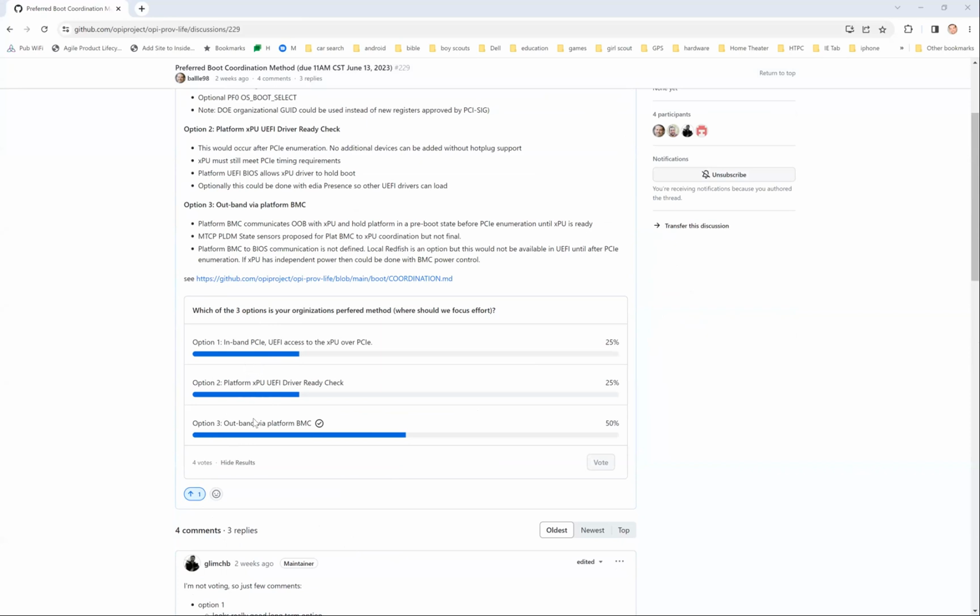And some of this is probably along the lines of we all have a little bit of, I mean, obviously Dell has a little bit of a vested interest in the BMC implementation. And then I can see where if anyone's implemented or is in the process of developing around the UEFI driver ready check, that makes sense.